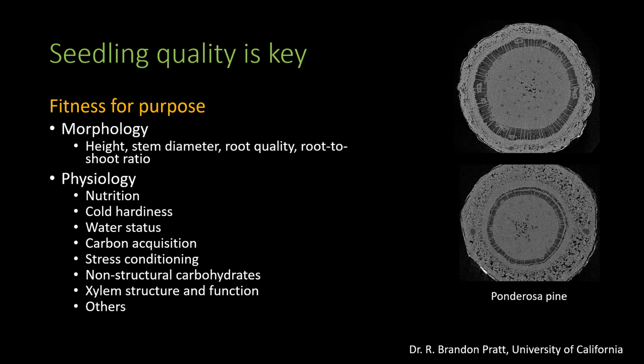But one of the things, again, beauty is only skin deep. I have an example up here of ponderosa pine. And these particular seedlings, this is like some X-ray film. But what it shows is just a really nice cross section of a stem, right? You can't really tell much from that. The seedlings look great. What that little dark ring is showing is cavitated xylem.